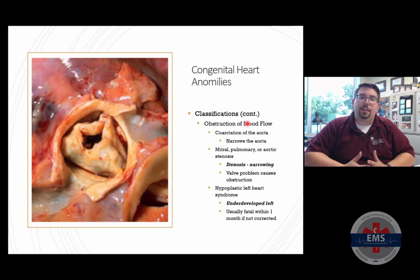We also have hypoplastic left heart syndrome, where they just don't have an adequately developed heart, specifically the left ventricle. Usually that's going to be fatal within 1 month if they don't do something to correct that, to give the left ventricle the power it needs to push that blood to the remainder of the body.